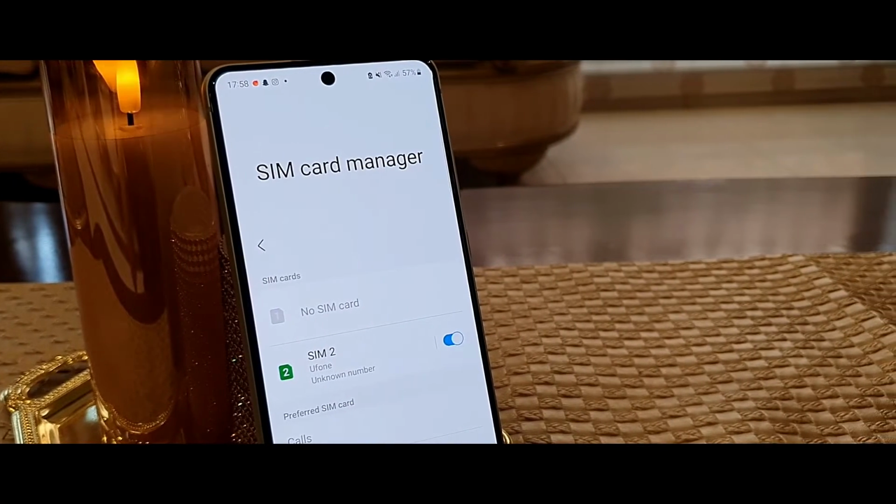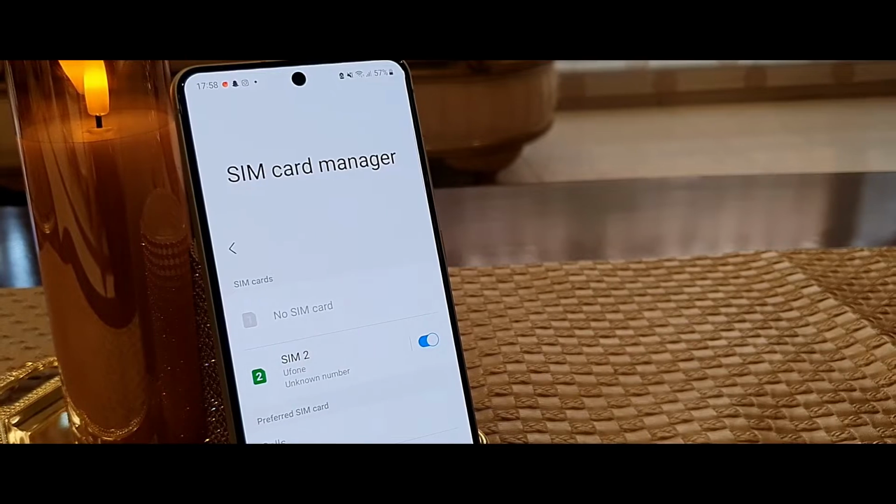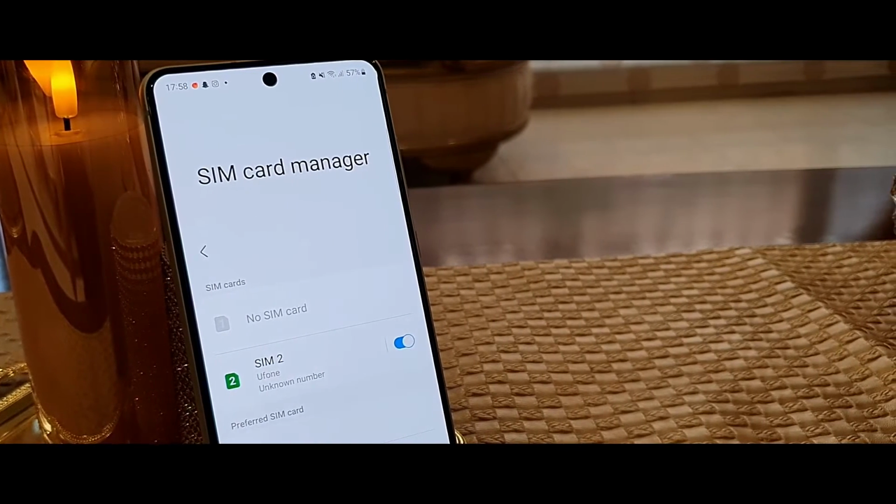Today I've got a really exciting video for you, because in this video I'll be showing you how to unblock your smartphone from PTA.